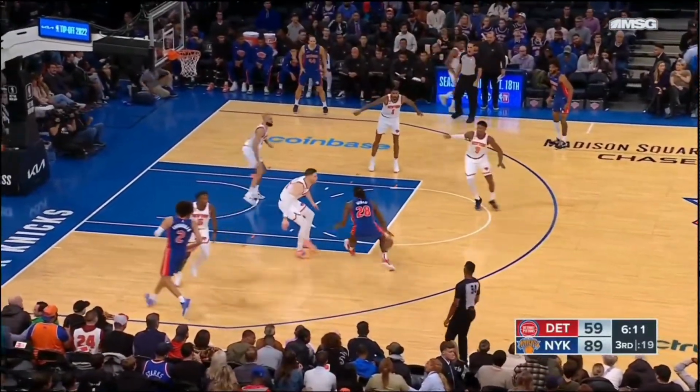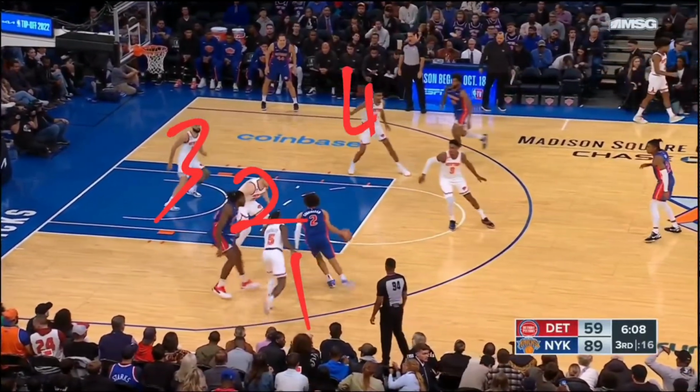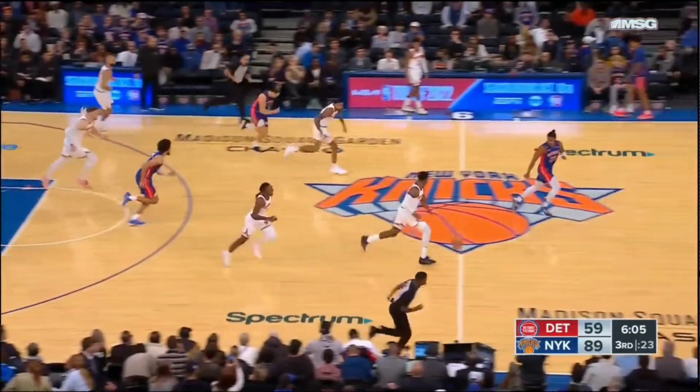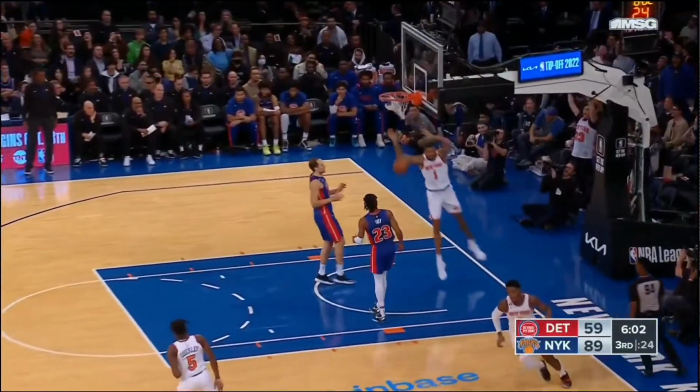Now again, they're trying to get a nice switch or something. You see Fournier coming to help in the middle. IQ is sticking his guy. Hartenstein is stopping the ball. And look at it, you actually have RJ, Hartenstein, and IQ around the ball handler ready to poke the ball away. And Hartenstein gets his hand on it, and that's a great thing. That's what you want to see from your center. That could have easily been a nice drive to the basket or a dish off for a dunk. But instead, Hartenstein stays with it, pokes the ball away. But the most notable thing is the whole team is collapsing. They're playing team defense.